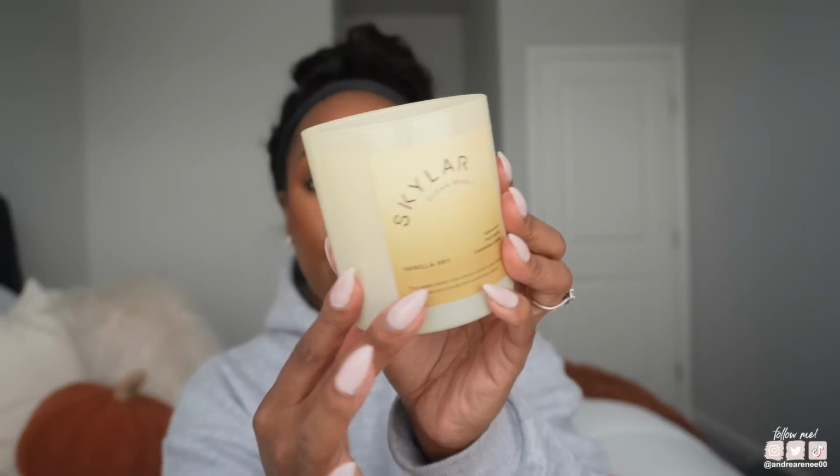And you're supposed to trim your wick every time you burn the candle, so that way it can burn evenly. And then here, oh, this smells so good, y'all. Here is the candle. It smells delicious, so good. Mm, love. And then the last thing I have is some more Laura Mercier, girl.